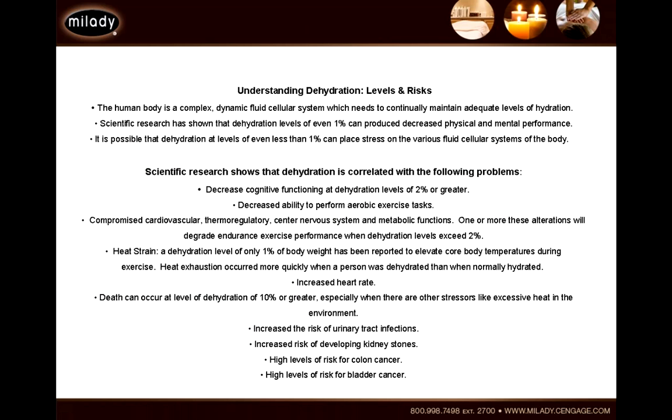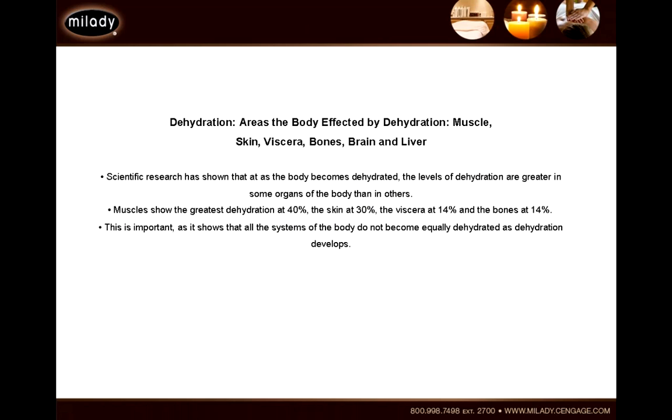Basically, scientific research, as well as just our own understanding, shows that dehydration can produce significant problems, and these can be correlated with very specific health problems and a decrease in performance. Another interesting point is the areas affected. Areas of the body affected by dehydration: muscles, skin, viscera, bones, brain, and liver.